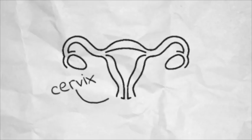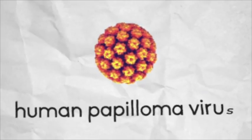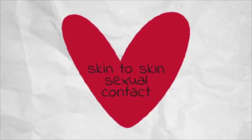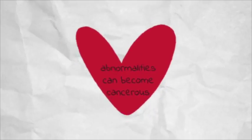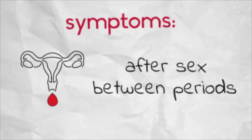Now let's add the cervix to the picture. Cervical cancer is mostly caused by something called HPV, the human papilloma virus. HPV is passed on through skin-to-skin sexual contact. HPV normally disappears all by itself, but when it doesn't, there is a risk that abnormal cells can develop, which is what a smear test looks for. Although it's rare, these abnormalities can become cancerous if left untreated, so please stay on top of your cervical screening appointments. Vaginal bleeding after sex and in between periods is at the top of the symptoms list, so please don't ignore them.